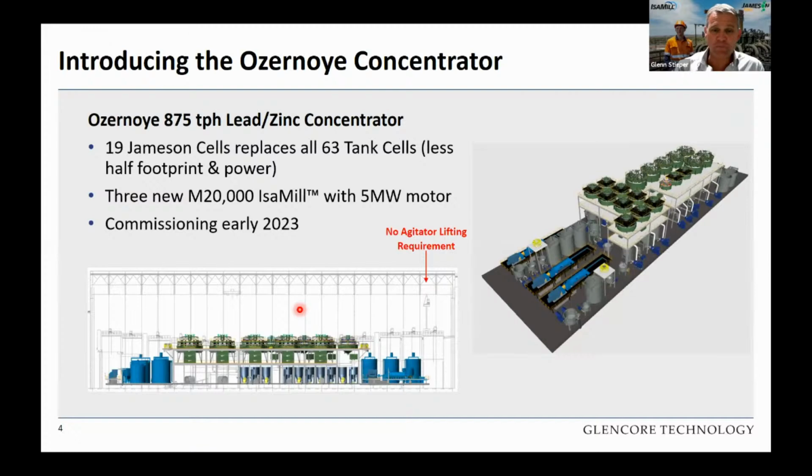Commissioning for this plant is relatively soon. We're looking at early 2023, or if things go well, potentially even late 2022. So you won't have to wait long for the circuit to come online.